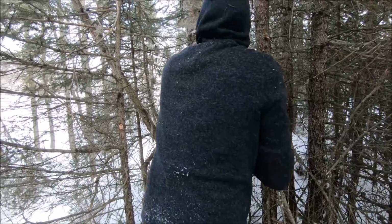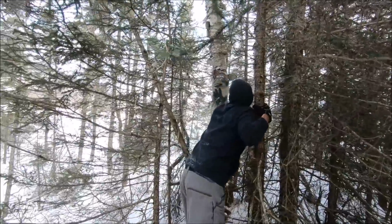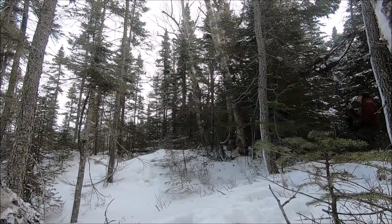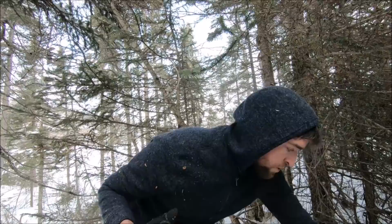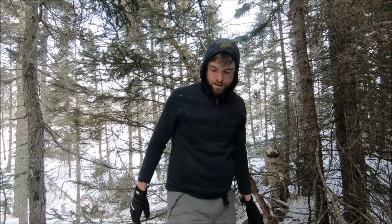There it is. Timber! It's nice when standing dead birch are leaning because it's a lot safer. If that was straight up, I wouldn't even try.